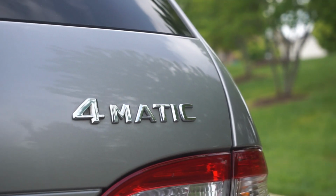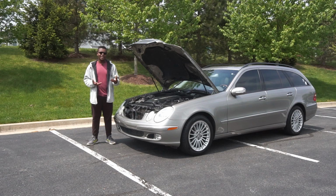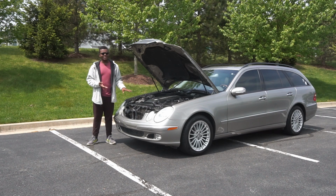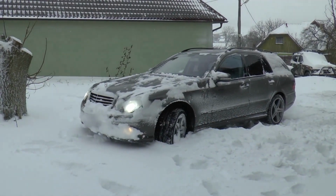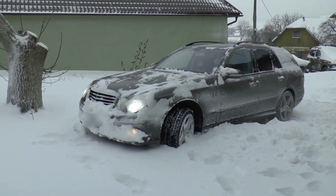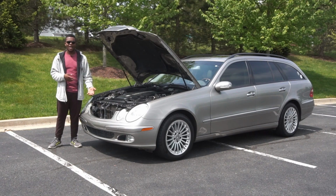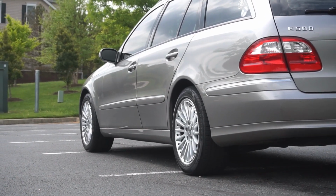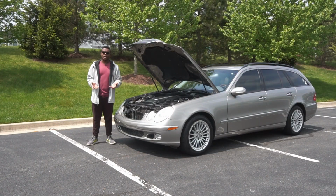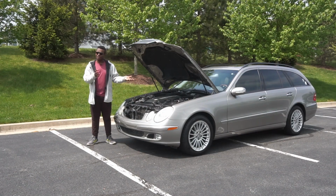And in terms of 4Matic, of course I would have explained that to you now, but I'm still reading up on how the 4Matic system works in these W211s. To my knowledge, this has a limited slip center diff and open front and rear diffs, and it uses the traction control system to distribute power. And also, if I remember correctly, it uses a 55 rear, 45 front bias when you're driving normally, but it can send power 70 rear, 30 front, and vice versa.